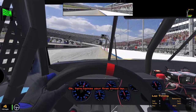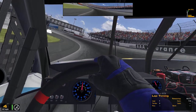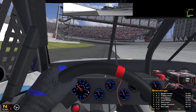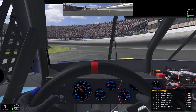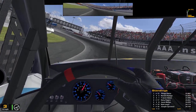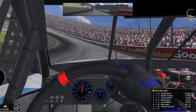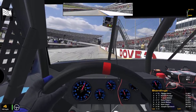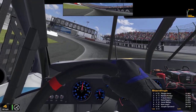Okay, here comes your first timed lap. That was awful, I'm not even going to bother. That was absolutely awful. Alright, let's try this thing again. Alrighty, here we go. Attempt number two. One more lap. That's better.